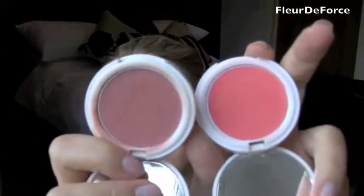Moving on to cream blushes, I actually haven't talked about these next ones in quite a long time, and they are the Topshop cream blushes. And the colours I have are Neon Rose and Nutmeg. And these are really quite affordable. I think they're £6 each. And they are gorgeously pigmented.